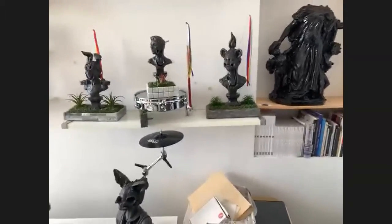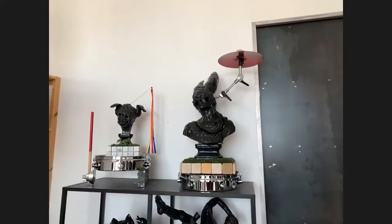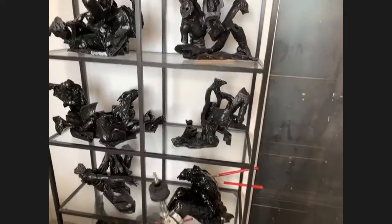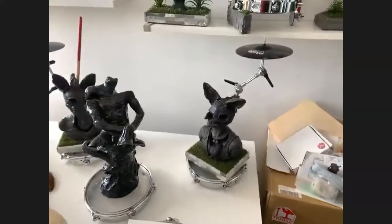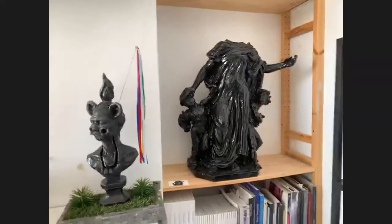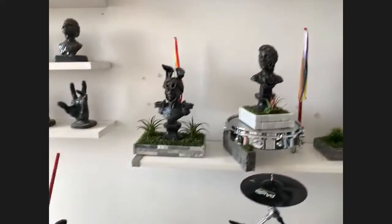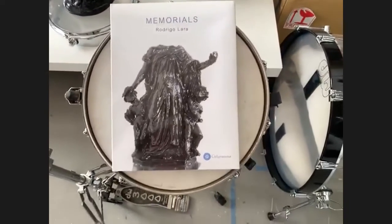So most of your work is, what am I looking at, ceramics? Yeah, so this is all clay and found objects. This is a series I have been working on for the last couple of years. It's figurative work. You can see there are sort of portraits, and then I overlap with other faces. This is kind of like a religious figure, which is actually the cover of my last monograph.